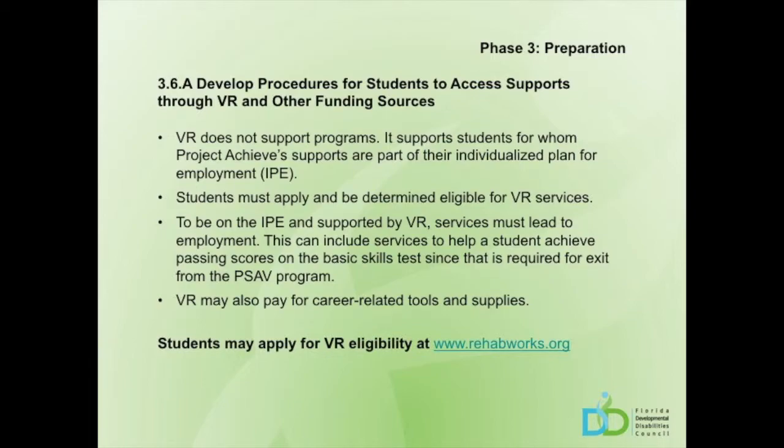Students who are not eligible for dual enrollment may be able to access the PSAV program itself through VR as a payer of last resort, but they will not be able to participate in any school district-supported services, such as the ESE Technology and Support class and Job Coach at Project Achieve. It is vital that students who may be eligible to receive services through VR apply well in advance of their scheduled date to start classes. Project Achieve has developed a very productive relationship with VOC Rehab staff, and this has helped immensely in making Project Achieve services accessible to the greatest number of students.